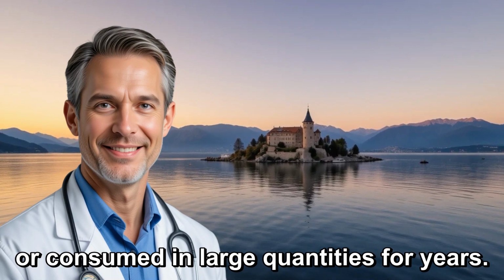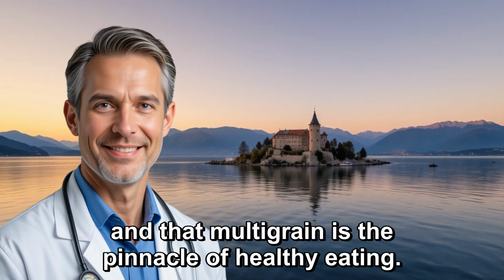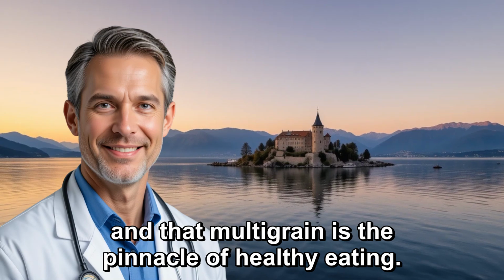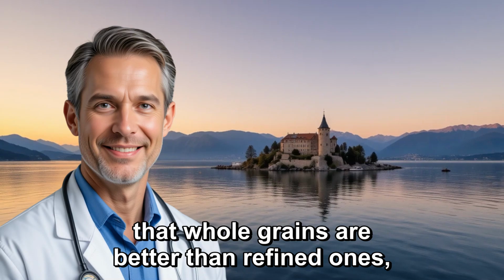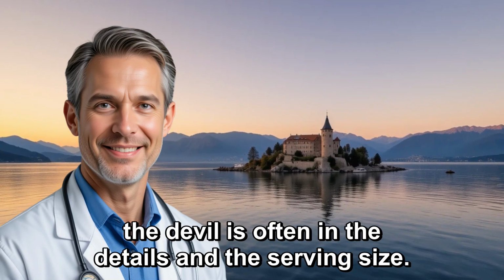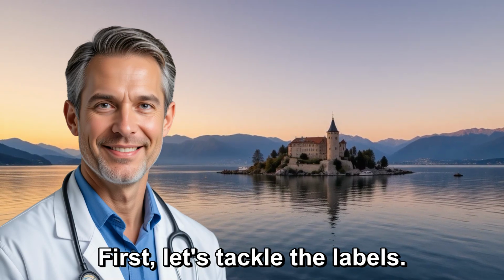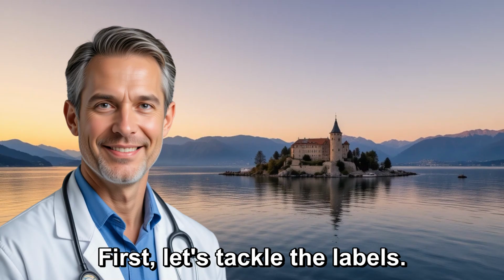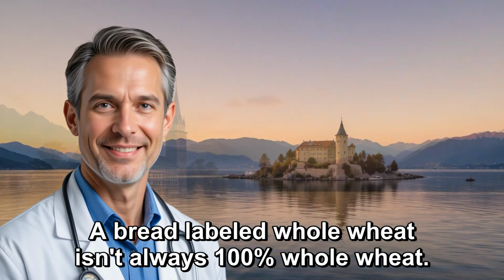For years, we've been told to choose whole wheat over white bread, and that multigrain is the pinnacle of healthy eating. And while there's truth to the idea that whole grains are better than refined ones, the devil is often in the details and the serving size. First, let's tackle the labels. A bread labeled whole wheat isn't always 100% whole wheat.